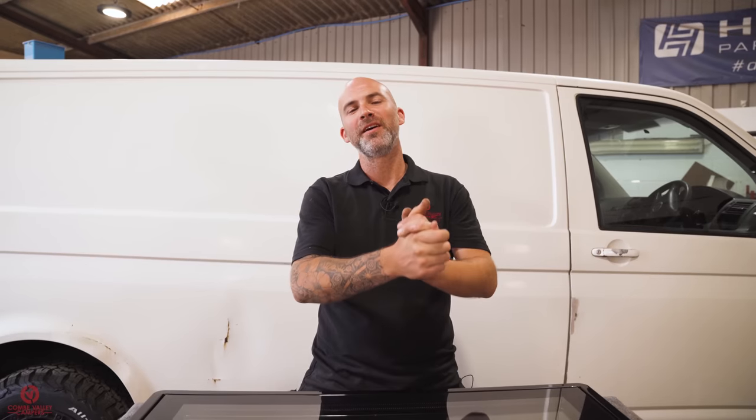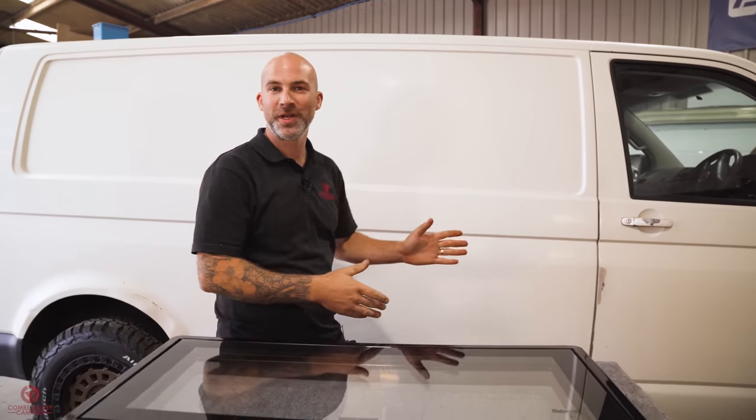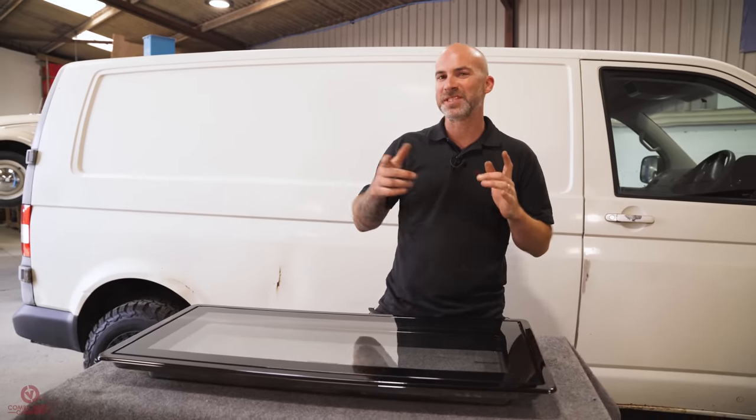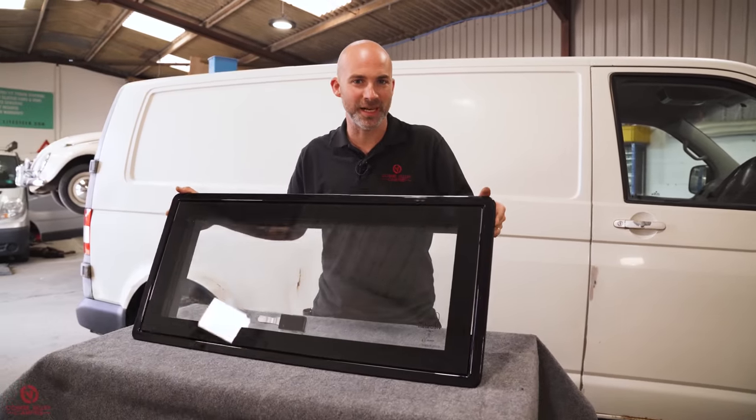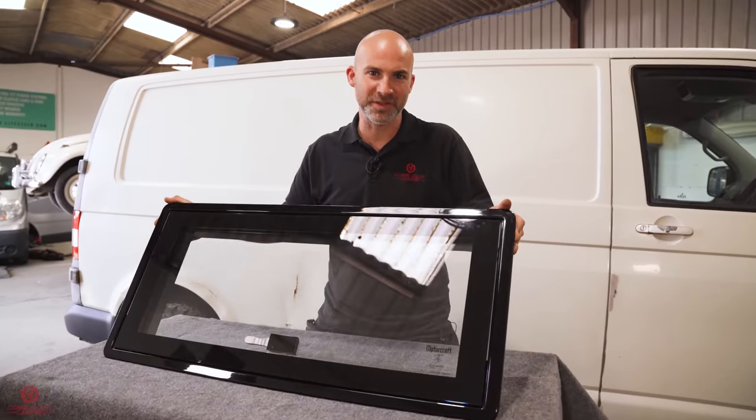Today we are filming on the 2K T5 and in particular fitting these fantastic new glass double glazed windows from Motorcraft Adventure Developments.